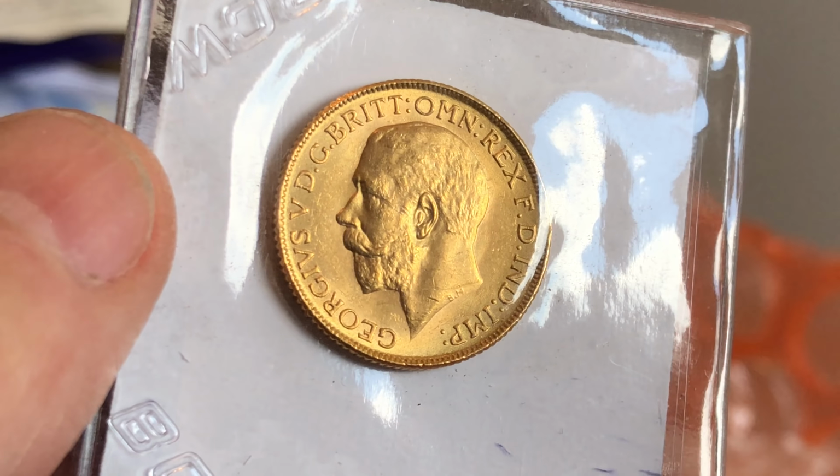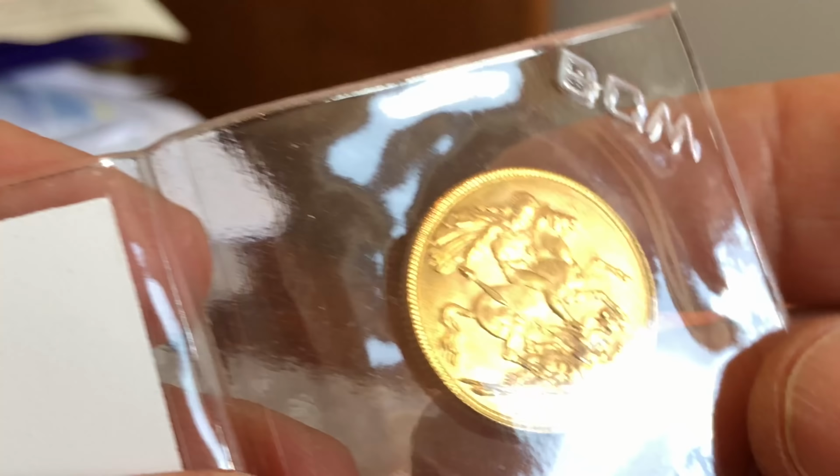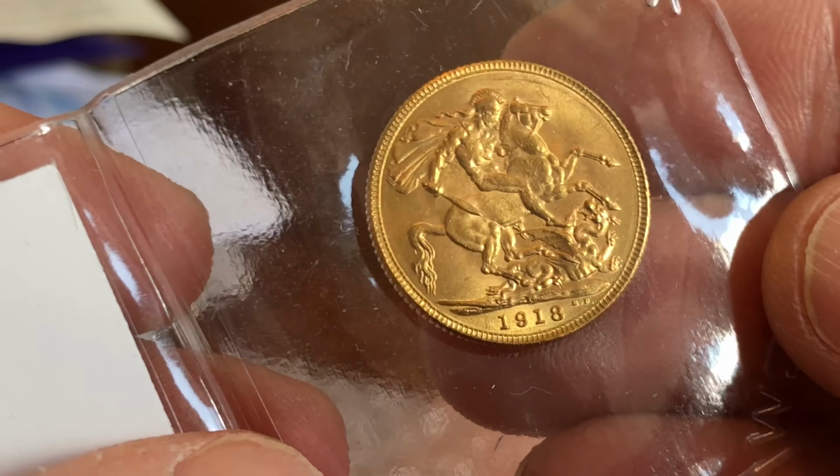This is another interesting one. This is a Bombay Mint Indian sovereign. They only produced it for 1 year, 1918, with a little I mint mark just below the horse's foot. And there's been quite a lot of interest in those since India produced sovereigns since 2013 up to 2017, maybe even for 2018, and those can grade quite nicely and they have quite a good value in the secondary market.